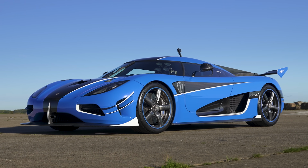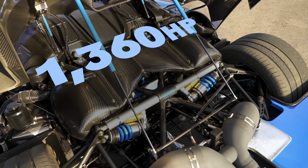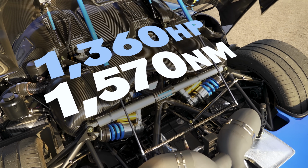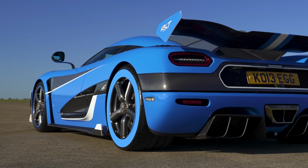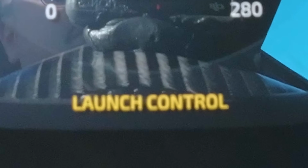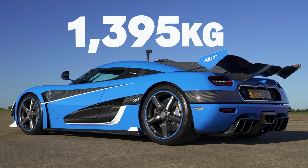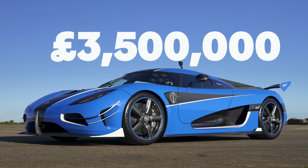The Koenigsegg Agera RS has a 5-litre twin-turbo V8 that puts out 1,360 horsepower and 1,570 Nm of torque. That power is sent to the rear wheels only via a 7-speed dual-clutch automatic gearbox with launch control. The car weighs in at 1,395 kilograms and it costs £3.5 million.